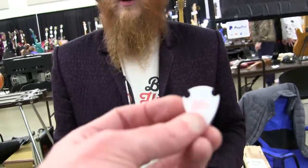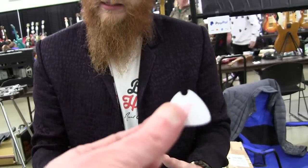And I was so mad. I was like, it's a wasted pick. I threw it on the ground and started working on another pick, and I kept looking at it. I almost picked it up and threw it in the trash, to be honest. But I kept going, and it kind of looks like an arrowhead. So I decided to make an arrowhead pick. And I became the world's one and only arrowhead-shaped guitar pick maker.